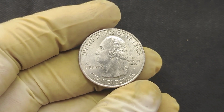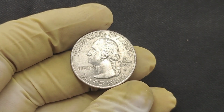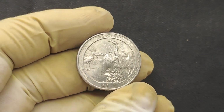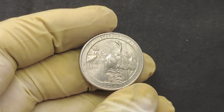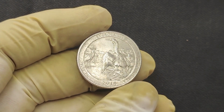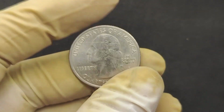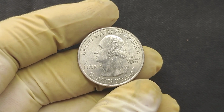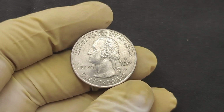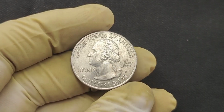Even if your coin doesn't have a minting error, the right combination of factors can still push its value much higher than you'd expect. Be sure to check out reputable coin grading services or a professional coin dealer to have your coin properly evaluated. While most 2014 P quarter dollars won't make you a millionaire, some truly exceptional examples have been known to sell for extraordinary amounts. In fact, a coin with the right characteristics could end up being worth up to $1.4 million. So next time you spot a quarter in your change, take a moment to inspect it closely. Who knows? You might be holding a hidden treasure.